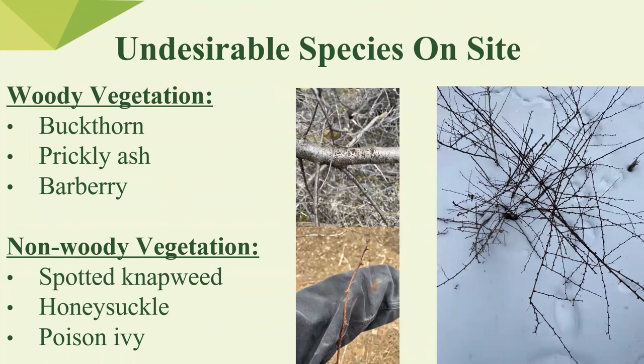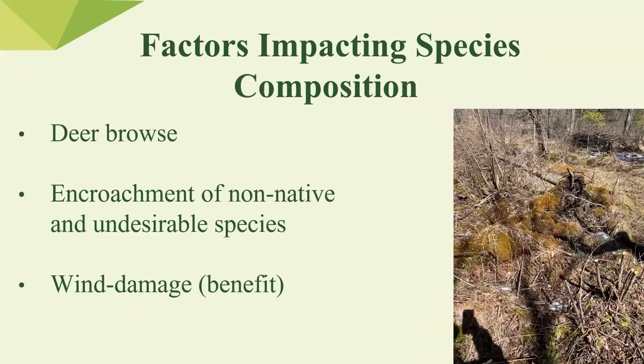For undesirable species on site, you've already heard a bunch of them. For woody vegetation, we wanted to focus mainly on the buckthorn, the prickly ash, and the barberry that are on site. And then for non-woody vegetation, we've got some spotted knapweed and honeysuckle and poison ivy in a couple of places that we need to manage for.